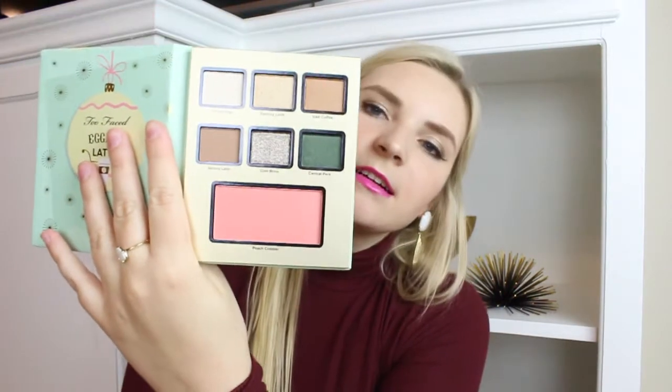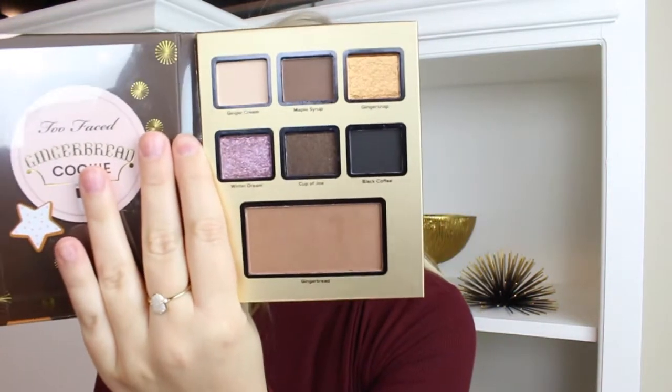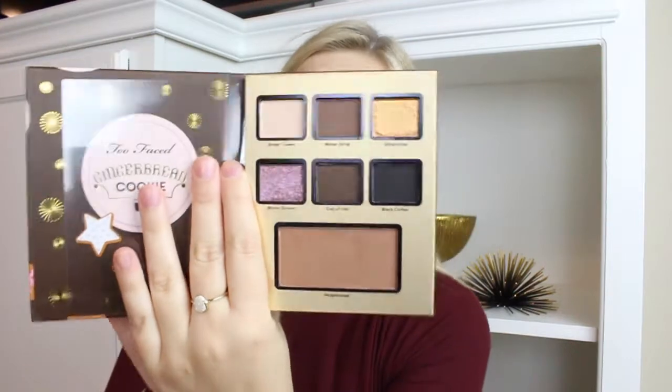This one is eggnog latte. All these colors are so pretty. And gingerbread cookie. This one definitely smells the best. I love how this one has more neutrals. Darker neutrals, I should say. So that is that palette.